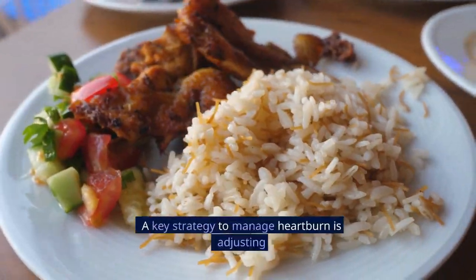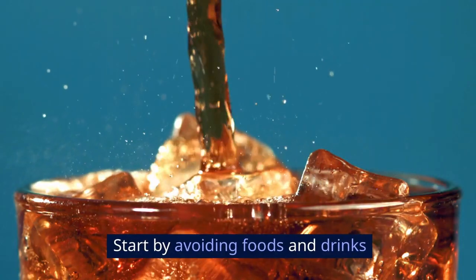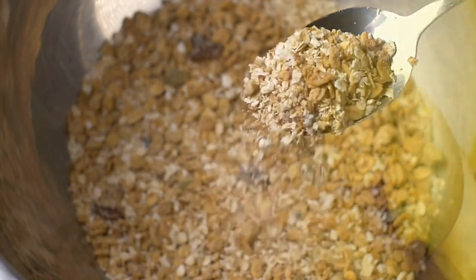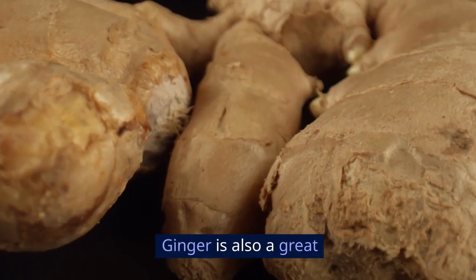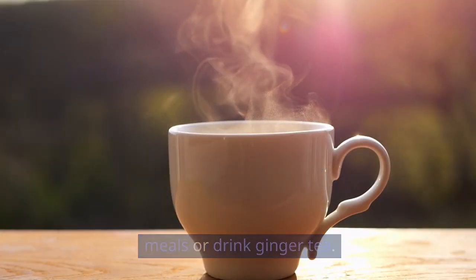Adjust your diet. A key strategy to manage heartburn is adjusting your diet. Start by avoiding foods and drinks that trigger your symptoms. Instead, incorporate heartburn-friendly foods into your diet. Non-citrus fruits like bananas, whole grains like oatmeal, and low-fat dairy products can help. Ginger is also a great natural remedy. You can add it to your meals or drink ginger tea.